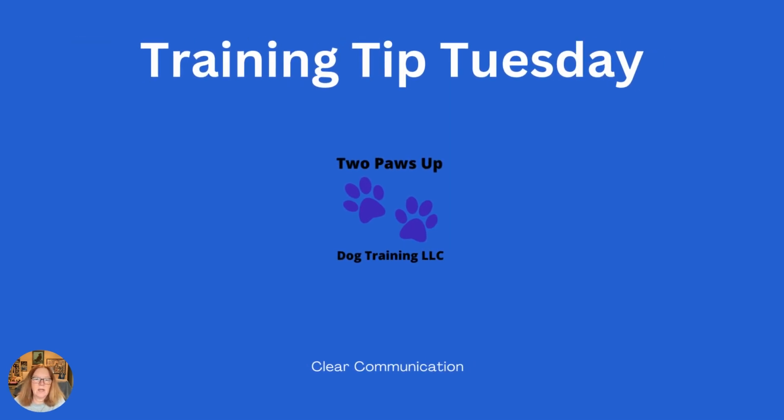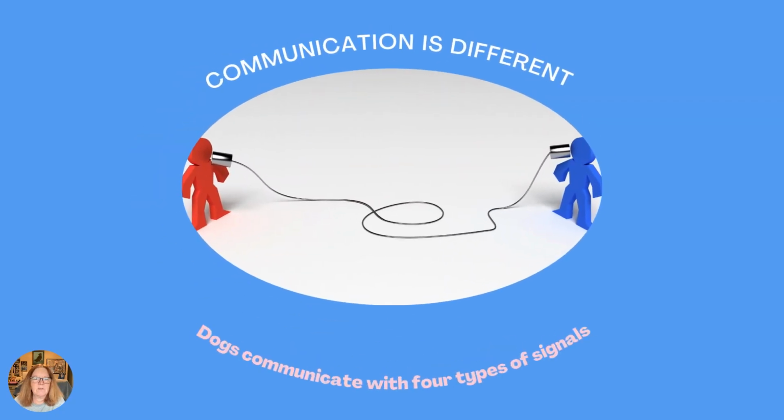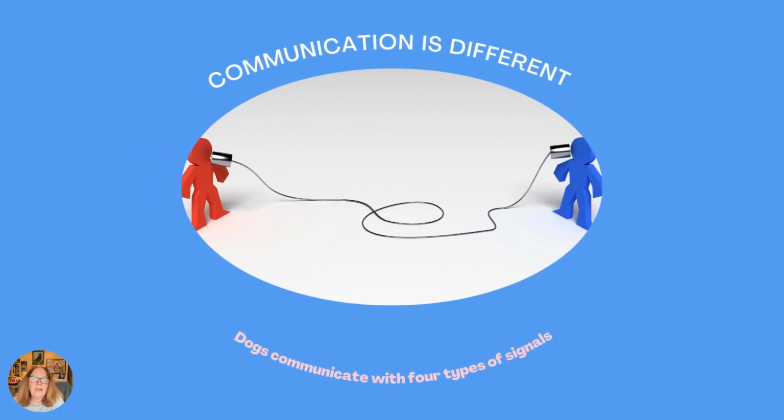So today we're going to talk about clear communication between owners and dogs. And why do I feel this is a really important topic? Well, humans communicate very differently from dogs, and that can create a whole host of issues between us and our dogs. It creates frustration. It can also create some uncertainty. Both of those things can be problematic.